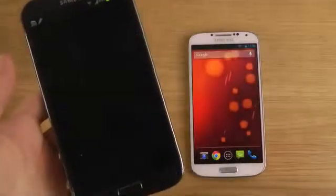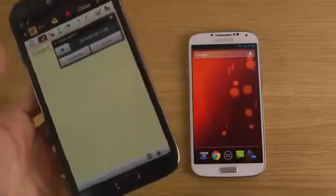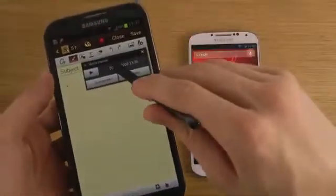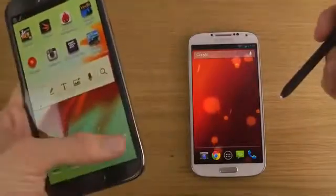Of course, you can record stuff. See here. Yo, what's up, my homeboy? Yeah, that was random. But you can have a voice memo here, so it's very good that you can have some sound with your S Note stuff in here, and that's just one of the widgets, of course.